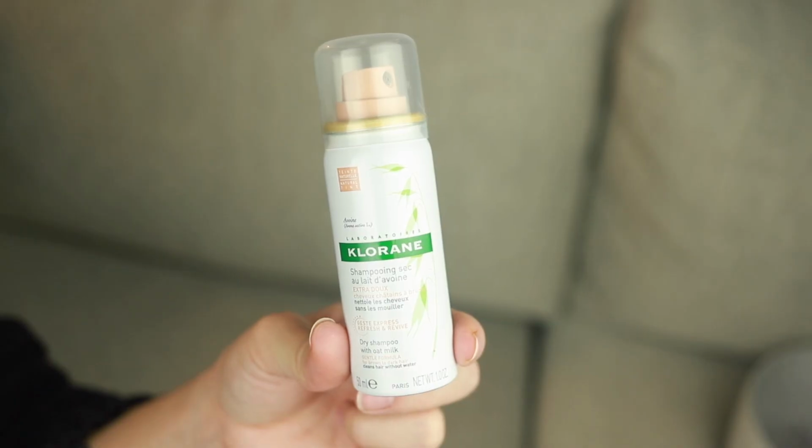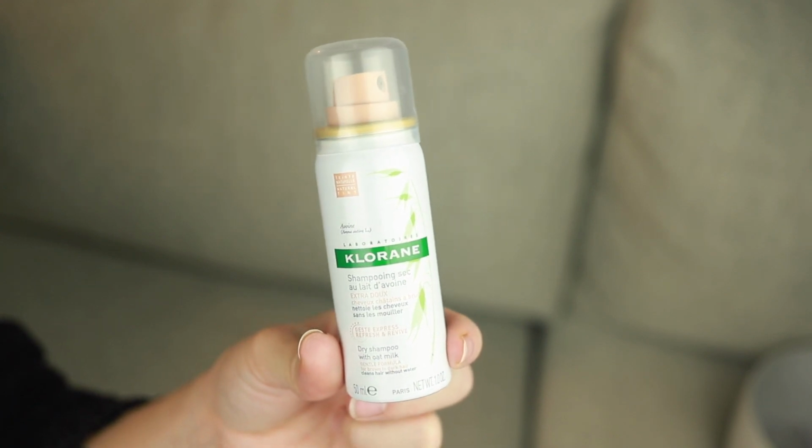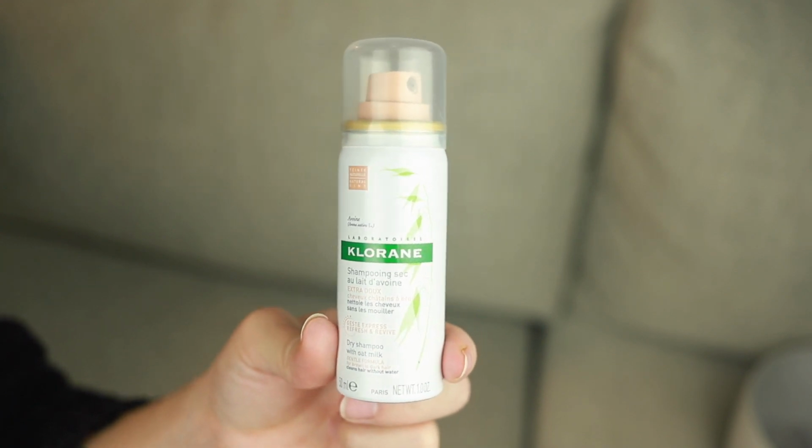Last thing we got here is from Chlorane. This is a dry shampoo with oat milk, and this is for brown to dark hair, which I was very interested about. I haven't tried it out yet. The only thing that I've used from Chlorane are their bath salts, and I've also gifted those to a friend before. I've used the ones with arnica in it.